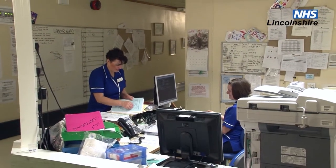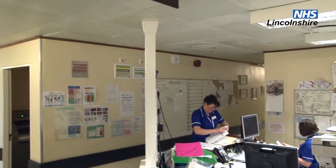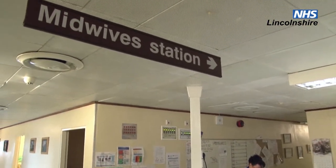Just ring up the labour ward, you can speak to one of the midwives and she will give you advice. It's better if we can speak to the woman, not that we don't want to speak to the birth partner, but it's great, we can talk to them, we can listen to them, probably during a contraction, and see how they're coping with it, what the breathing is like, and we can decide with them whether they're still comfortable at home or whether they feel the need to come in.